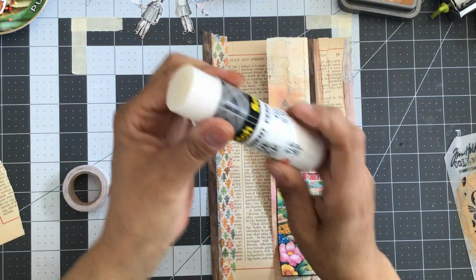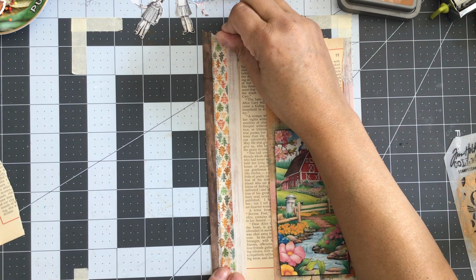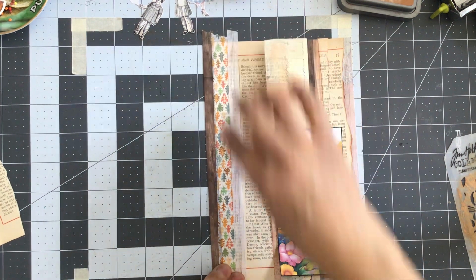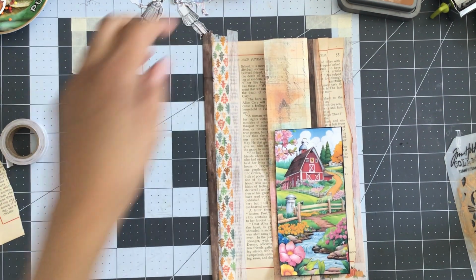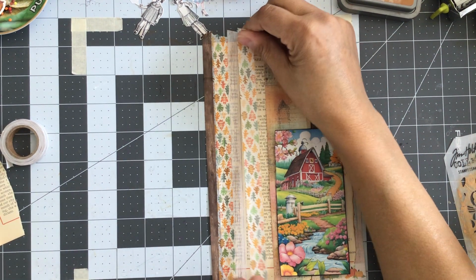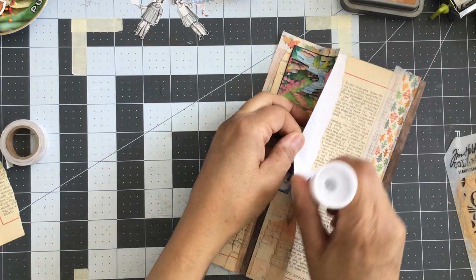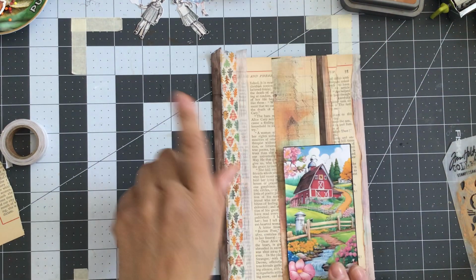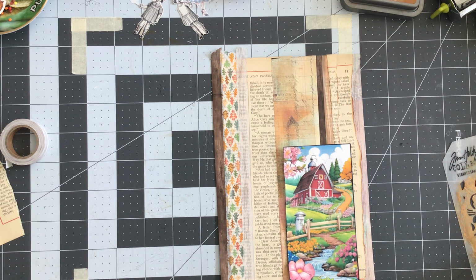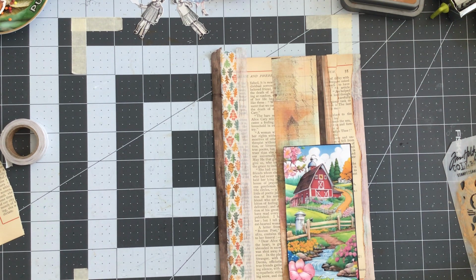I better put some glue down. Make sure it doesn't come up. Okay. I think I can go ahead and glue this down now. A little bit better. Put that all the way down. And maybe run one more piece. No, those two are too close together. I don't like that. Let's do this other one. See how this one looks.